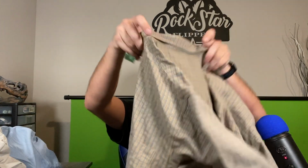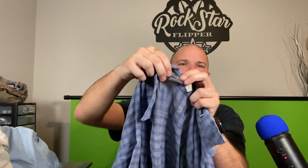So Patagonias, I pick up Patagonia button downs. These ones were $7, so they were $3.50 a piece. Patagonia is a pretty solid $20 shirt. Sometimes you can pull 25 out of them. So I did pick up, I think, 3 of them. Here's one. If you don't know Patagonia's tag, please don't sell Patagonia brand new.